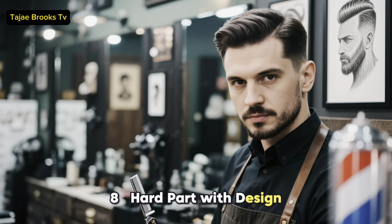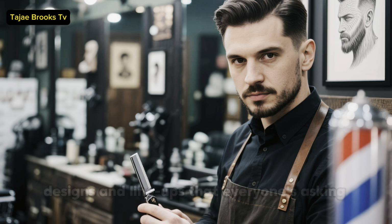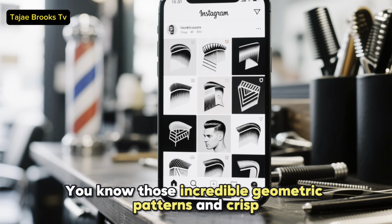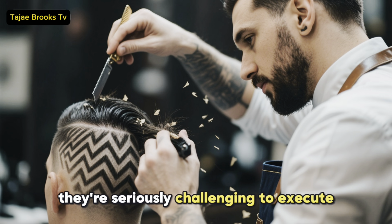8. Hard part with design. Let me tell you about the most nerve-wracking part of being a barber, creating those razor-sharp designs and lineups that everyone's asking for these days. You know those incredible geometric patterns and crisp lines you see on Instagram? Well, they're not just double tap worthy, they're seriously challenging to execute.